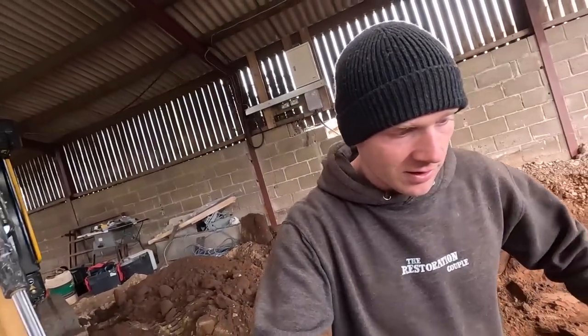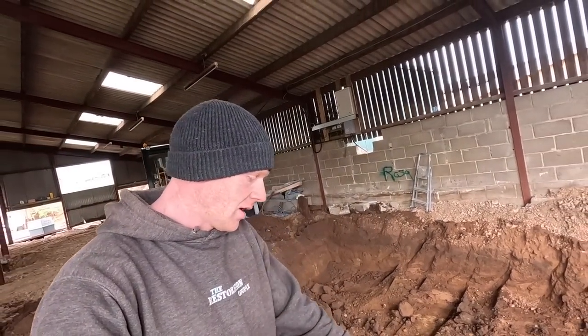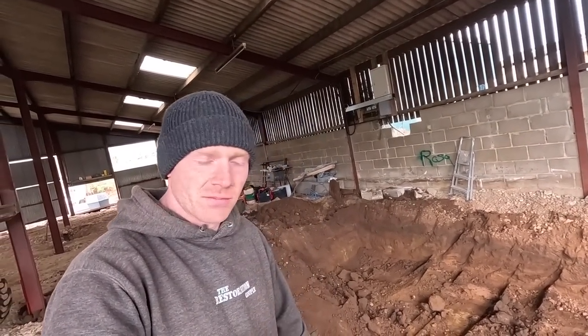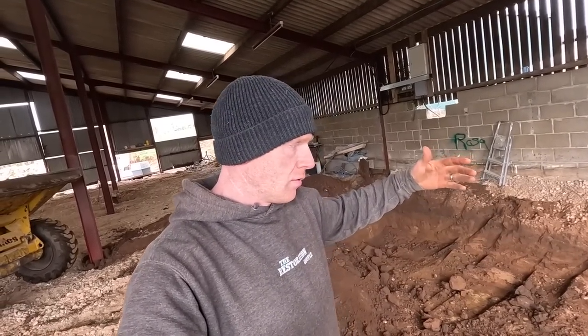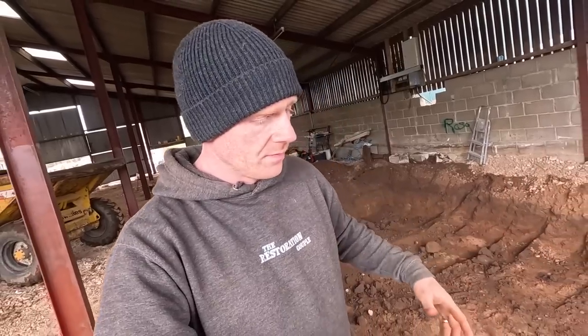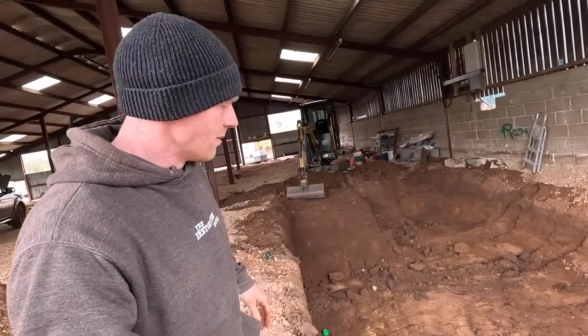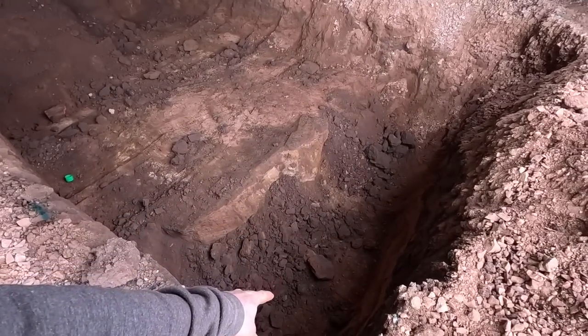So let me give you a high shot first. Joe just came out and measured up. Pretty bang on. I could shave off a little bit up here, but because it's an oversized hole for an internal, like a pool, the pool will be smaller than the hole. We've got a bit of leeway, but be good to get it as tight as I can. So that is the depth we want.